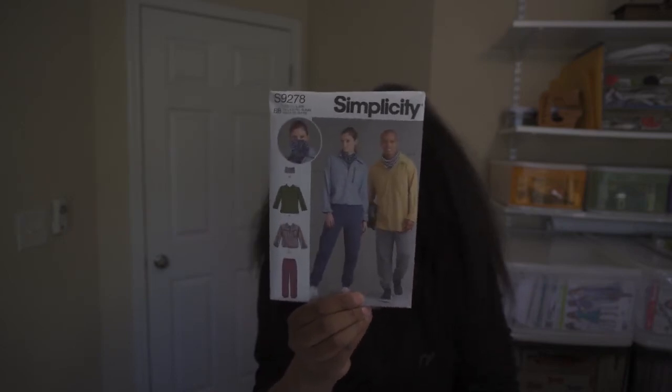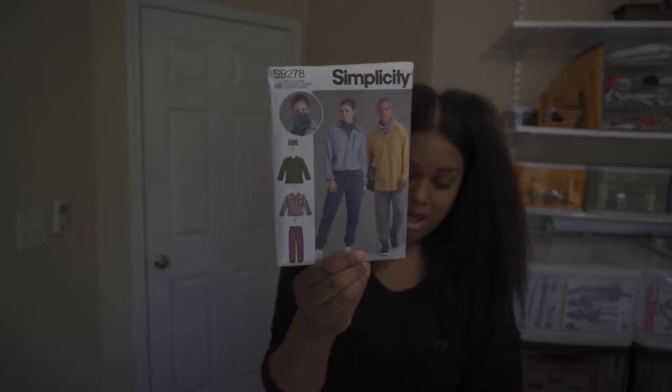I then purchased Simplicity 9278. I just like the overall set itself. I want to make a jogger kind of like suit, and so I thought that would be perfect for it.